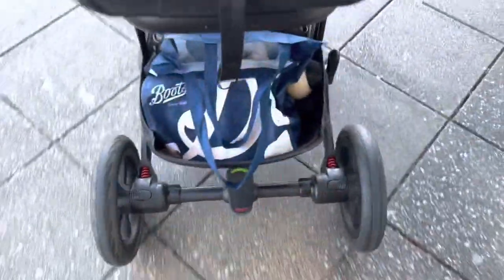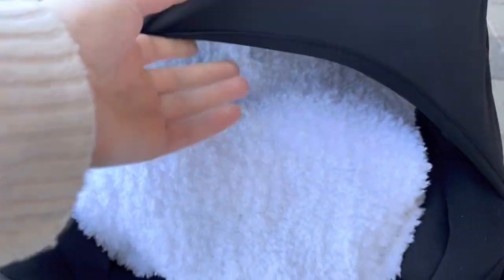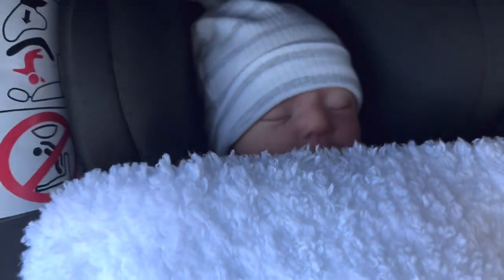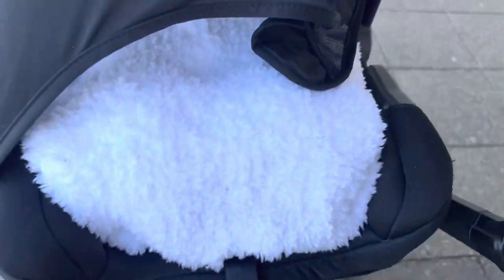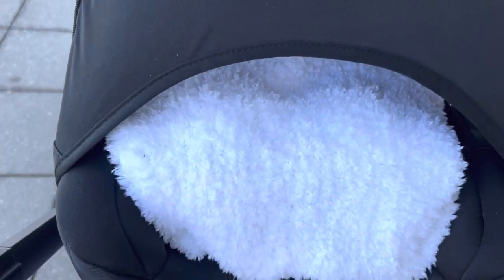Now I've made some purchases, I am going to head to the next shop, which I think is Boots. And we're going to give you a quick peek at Crew. Here he is sleeping like an angel, perfect for me. And let's take a look and see what Boots has for us.